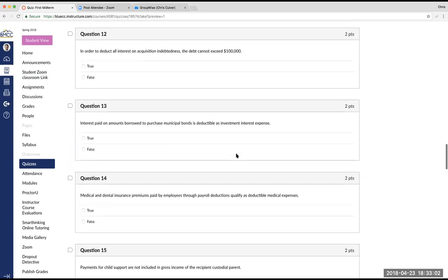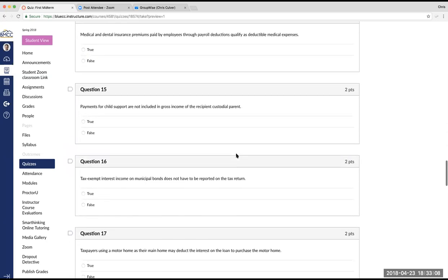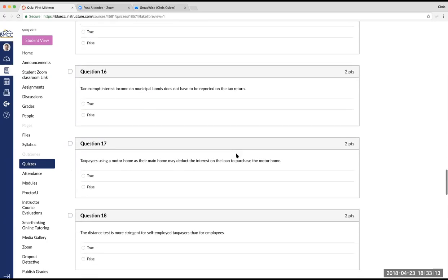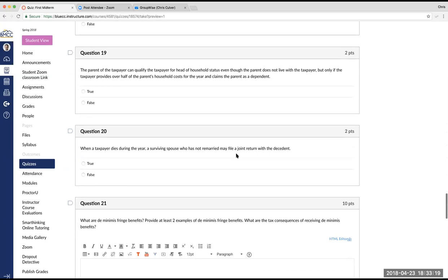These are tricky just because things can sometimes hinge on a single word. And so if you get in a hurry with the true-false, you can know something and accidentally make a mistake. So go slow with those. There are 20 of those, or excuse me, 10 of those. So 10 multiple choice, 10 true-false.